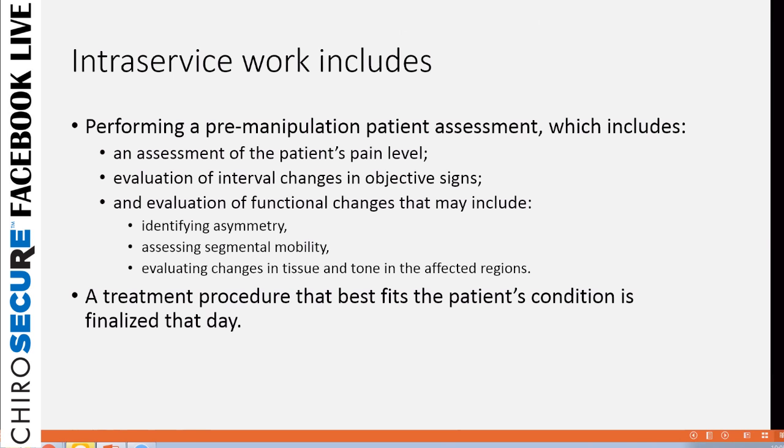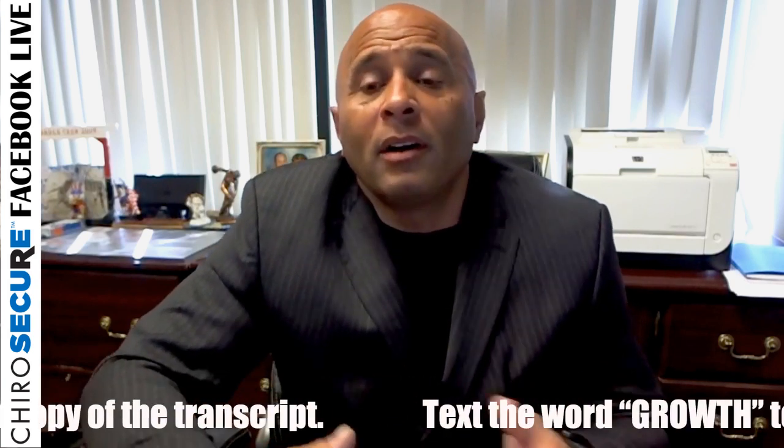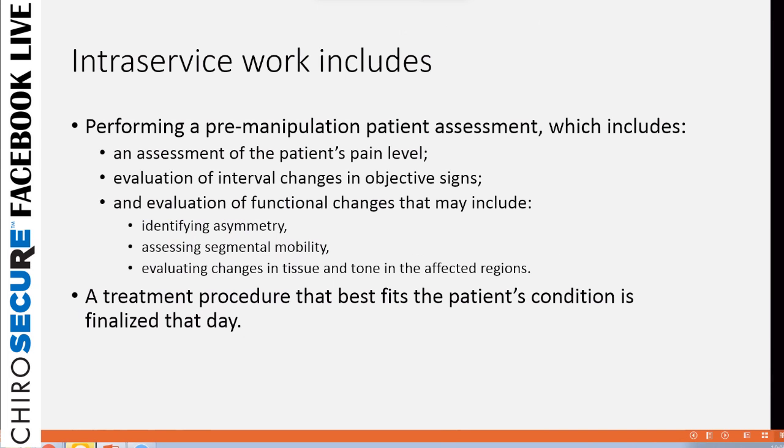I know many chiros who often will do at least a leg length check, some probably range of motion to the segments they're going to adjust, along with palpation of spasm or tenderness. So in other words, you're going to identify what's going on with the patient. And again, this is part of the treatment. This is not above and beyond. This is part of what we do. It's not the first visit exam, but part of what we do. And then, of course, the treatment procedure that best fits the patient's condition is finalized, meaning the intra-service is really part of the work we do and includes the adjustment part.